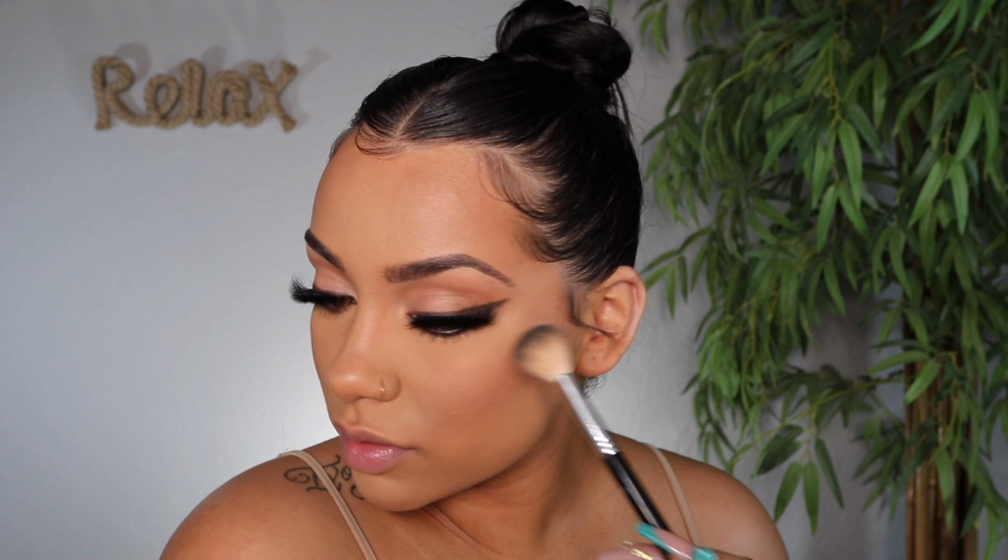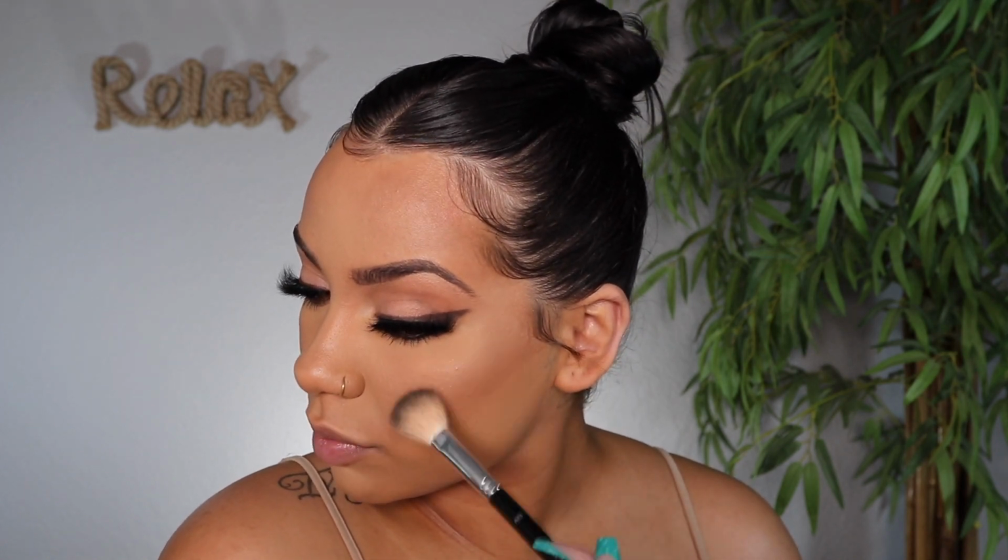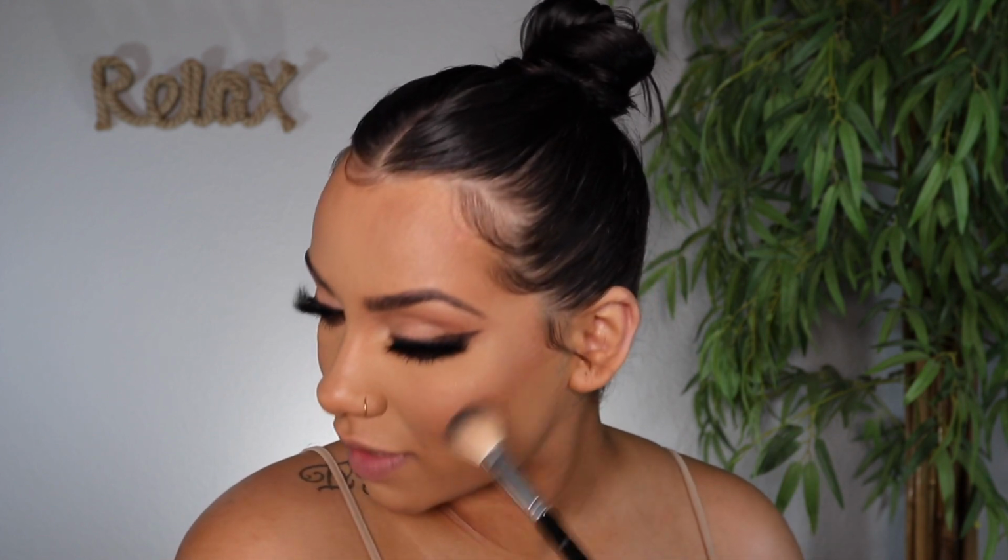All right, now I'm gonna do a little bit of glow. I'm gonna use my Milk Makeup Flex Highlighter in Ice. Honestly though, why is my stuff always so dirty? You guys know I don't really do a crazy amount of highlight, just a little something. And I feel like with a bronze look, you need to be glowy. Everything goes together that way.